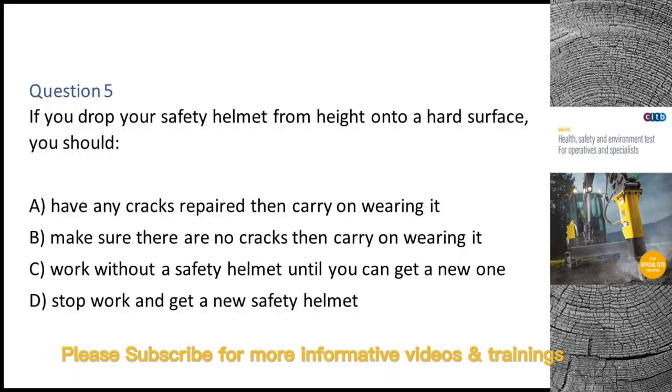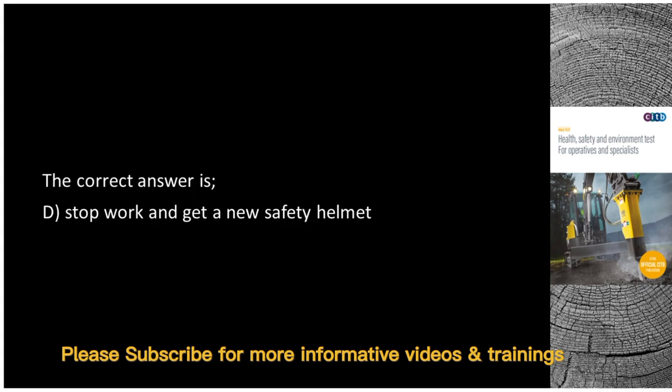Question 5. If you drop your safety helmet from height onto a hard surface, you should A. Have any cracks repaired, then carry on wearing it. B. Make sure there are no cracks, then carry on wearing it. C. Work without a safety helmet until you can get a new one. D. Stop work and get a new safety helmet. The correct answer is D. Stop work and get a new safety helmet.